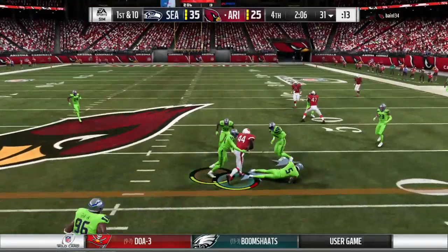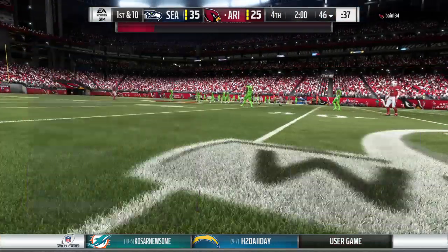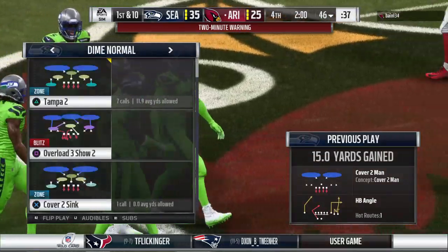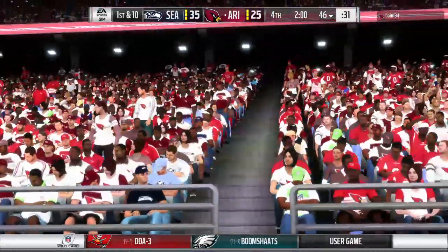Now he'll dump it underneath to his running back, complete. And able to get this one across the 45 before he's brought down. They may want to go back to that one. First play of the drive, good for 15 and a first down. Time for a break. We'll come back to wrap this one up after this.